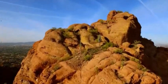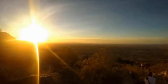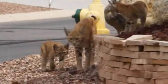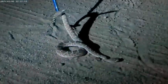Phoenix, Arizona, a busy city known for its wild animals. In this hot desert city, you will find bobcats, javelinas, desert tortoises, Gila monsters, tarantulas, and western diamondback rattlesnakes. Today, we will be studying the western diamondback rattlesnake.